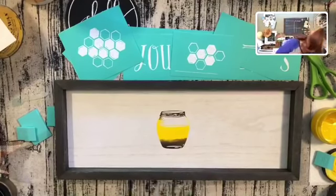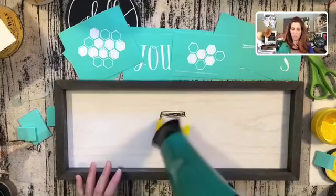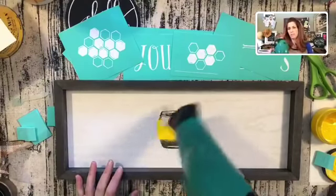That looks so good, you guys. I love it. Okay. So I'm just going to use my hair dryer to dry this up a little bit. My little honey jar.